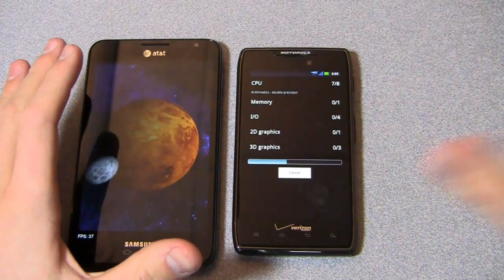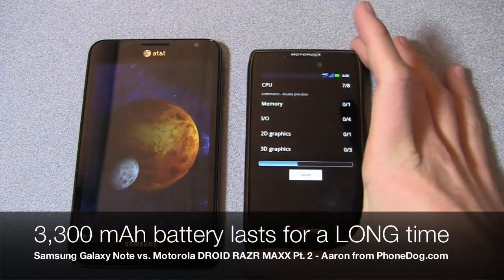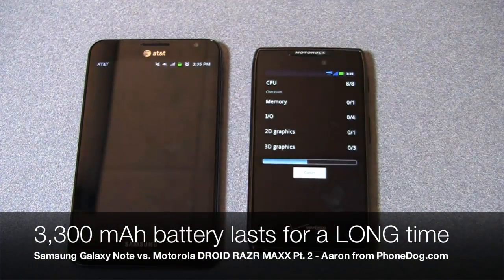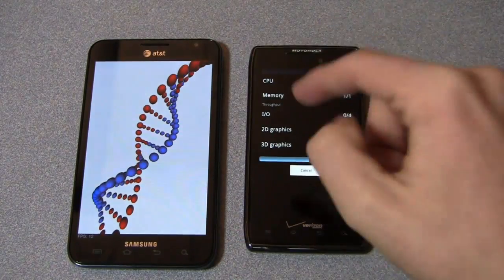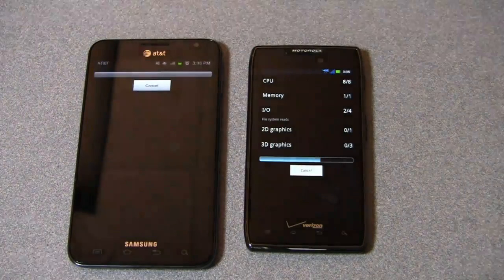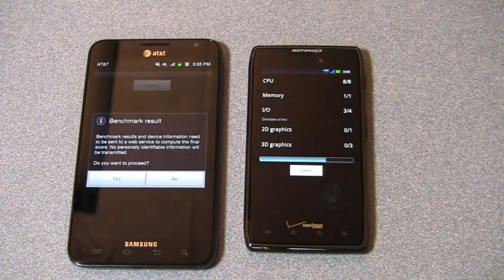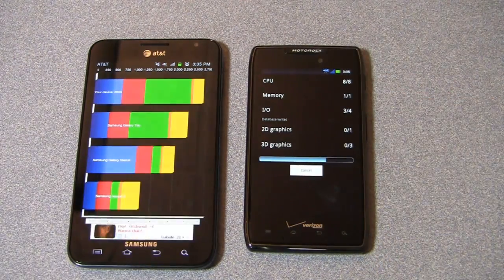2,500 milliamp hour battery, 3,300. The battery winner is clearly the Droid RAZR. I cannot kill this device to save my life. I put it through a full day of heavy use, and at the end of the day, I'm sitting at 50, 40, 30%, depending on how hard I work this device. So I'm talking extremely heavy use, 300 to 400 emails sent and received, a bunch of text messages, a bunch of calls, 2 to 3 hours of calls a day. I'm just incredibly impressed with how this device holds up in the battery life department.